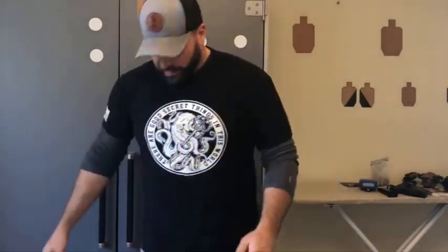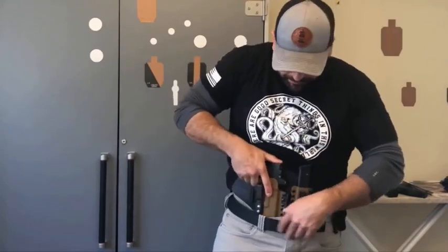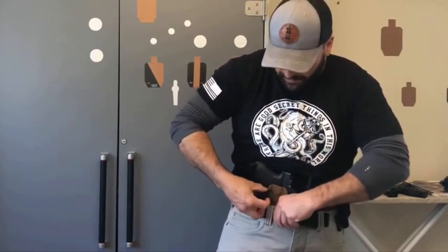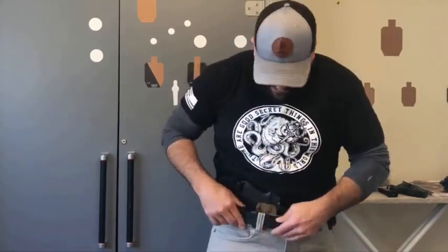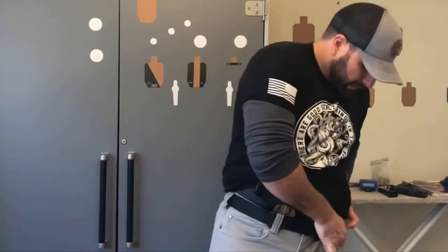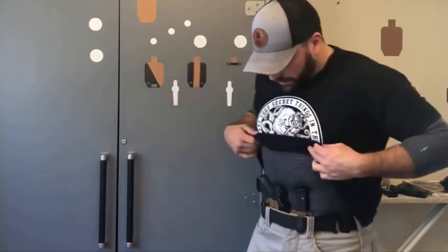So, not bad. Pretty concealable, you know. Unless people are very specifically looking for it, not gonna find it. Find the perfect spot. Get the clips over the belt. Click them in. Make sure everything's in its right place, if you know what I'm saying. Belt snaps. Shift it around. There you go.